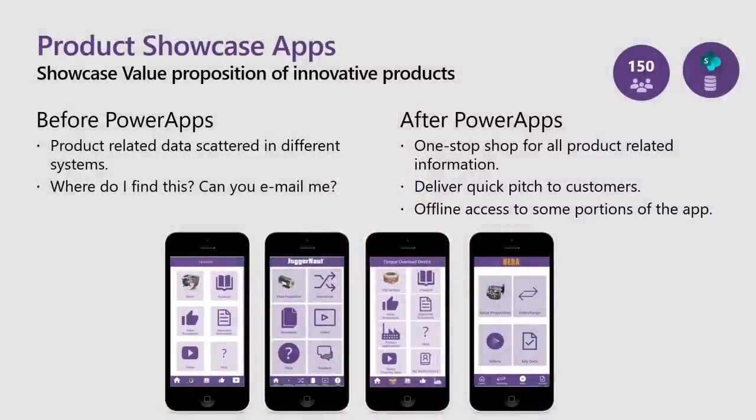Product showcase apps. We have a lot of these. It's all about showing our value proposition to our customers. Before, we had: where is this document? Where can I find it? Can you please email me that? And even if you email, they're like, oh, it didn't have this document. Can you send me that? So sales teams had to contact a bunch of people around the company to get some information.